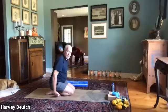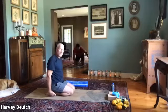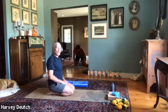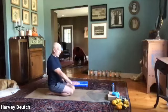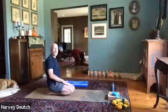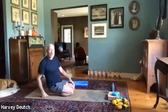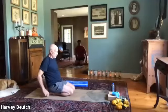If you've got tightness in the top of your ankles, slide a blanket underneath the insteps. See if you can find a comfort in the position. Take your right hand under your right knee and lift your shin off the ground. Clear the fascia in the front of the shin. Do the same thing on the left. Clear that. And take your hands back now.